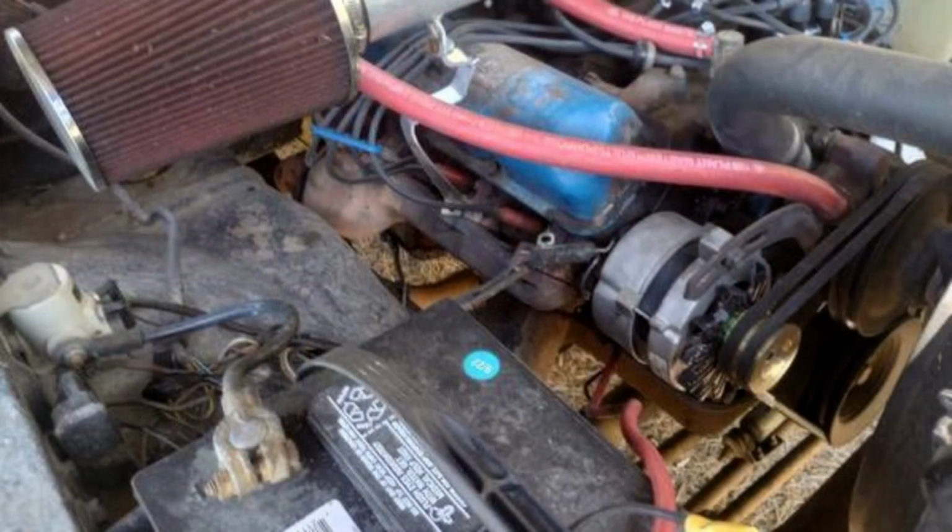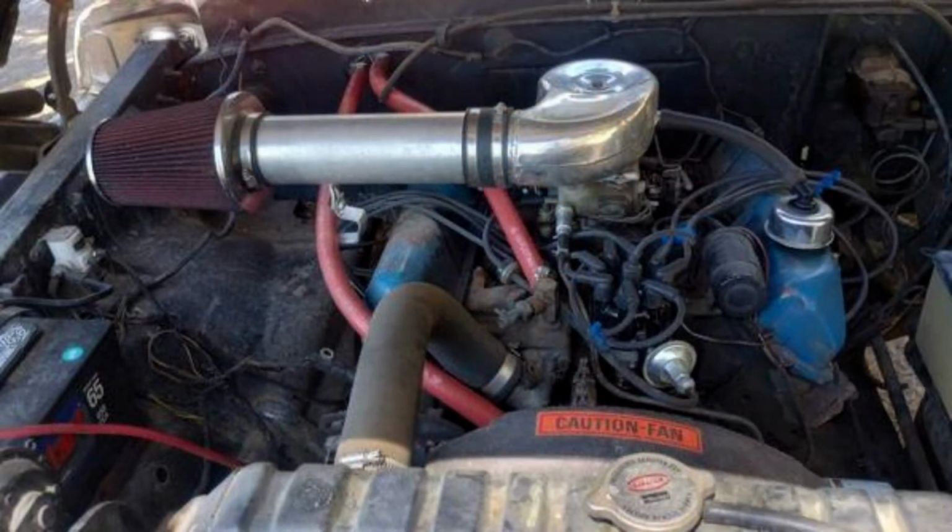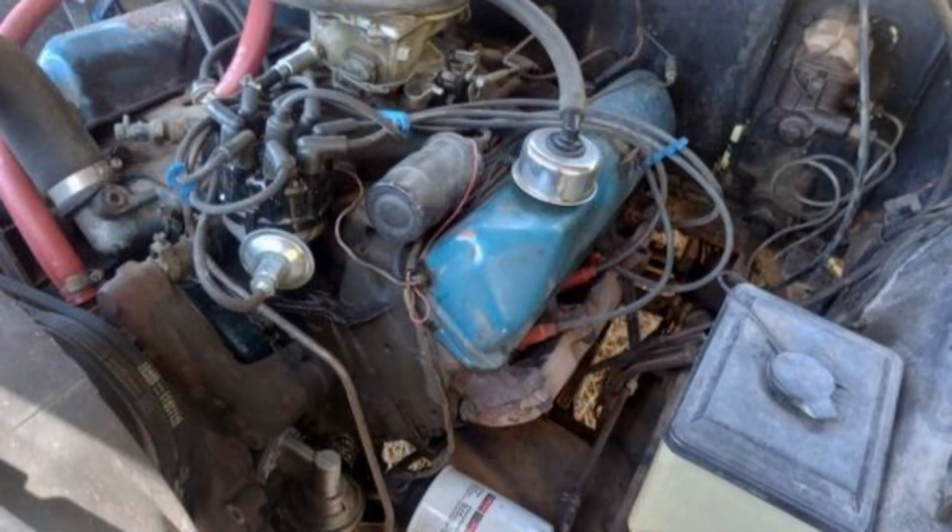The truck features new fuel system components, tires, and American Racing wheels. It runs strong but will need brakes soon. A solid daily driver or restoration project.